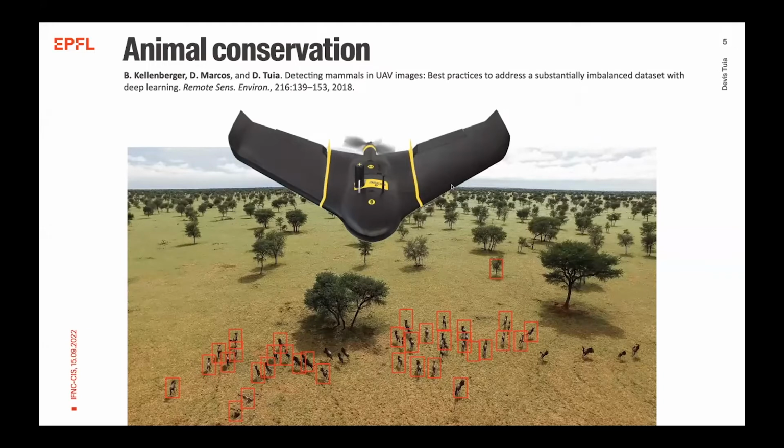The first one is one of the main topics in my lab, which is animal conservation. I think this picture says a lot about most of our activities, which is, given an imaging support that is more often a drone, but can be an aerial sensor, satellite not so much, it needs to be for very big animals, are we able to first image a territory, and secondly, monitor and detect animals on the ground?